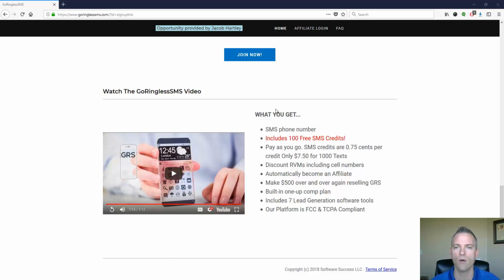technology works. What you will get when you sign up, you get your own SMS phone number. So they give you a phone number. It includes 100 free SMS credits. So as people type the word go, they give you 100 free credits for them to send that person your website. After you've used up those 100 credits, you can go in here, pay $7, and they'll give you 1,000 more text credits. So it's almost nothing for the actual text credits themselves. Very cool. There's no monthly fees with this, just a one-time payment to get in.